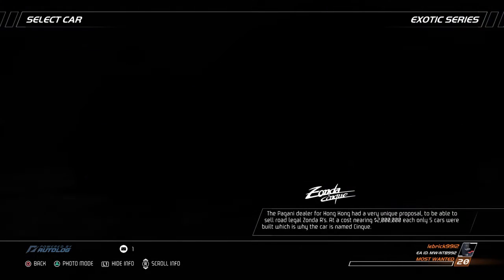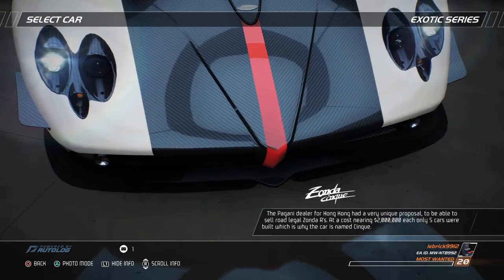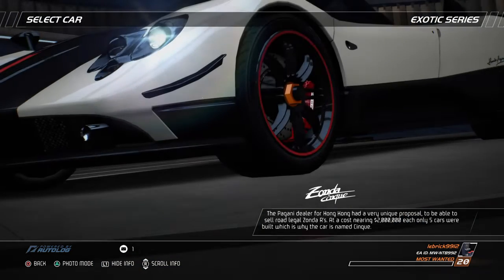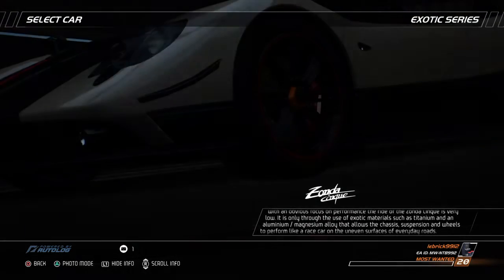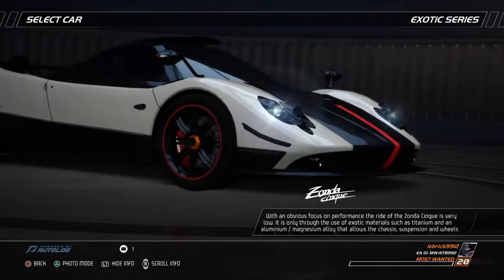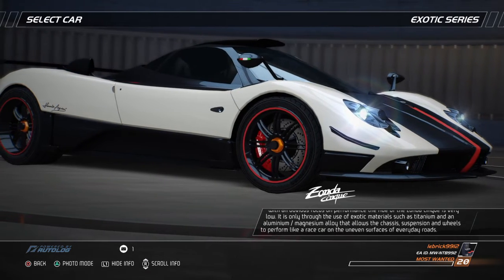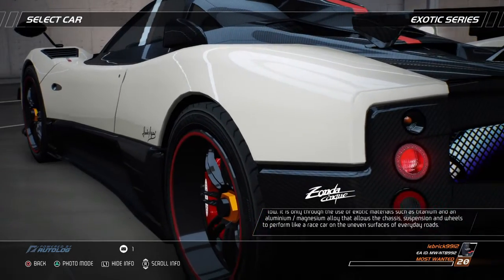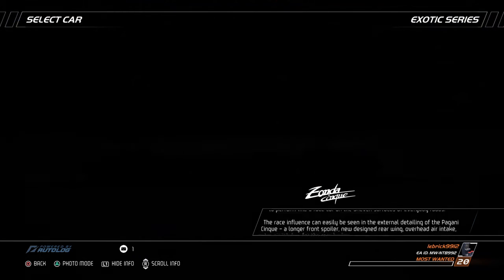The Pagani dealer for Hong Kong had a very unique proposal: to be able to sell road-legal Zonda Rs. At a cost nearing $2 million each, only 5 cars were built, which is why the car is named Cinque. With an obvious focus on performance, the ride of the Zonda Cinque is very low. It is only through the use of exotic materials such as titanium and an aluminum-magnesium alloy that allows the chassis, suspension, and wheels to perform like a race car on the uneven surfaces of everyday roads.